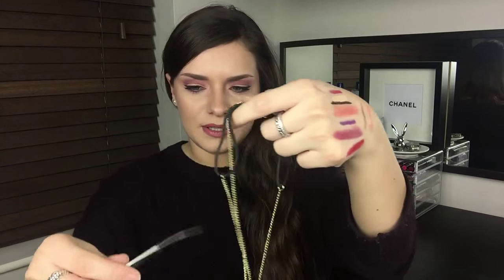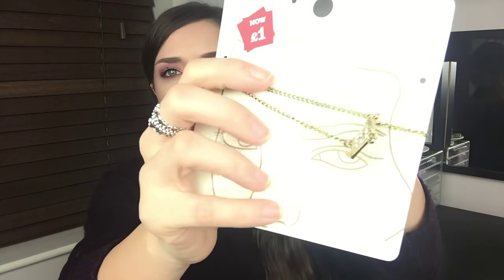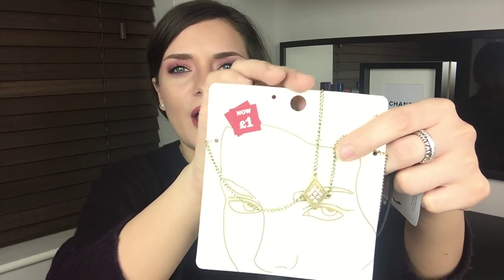I went to New Look and I grabbed a couple of things in the sale. One of them is this. It's a little hair piece. You can't see it, it's tangled around, and I'm trying to show you how it would look. It's like this to put it on your hair, and this bit shows. There you go, I managed to do it.